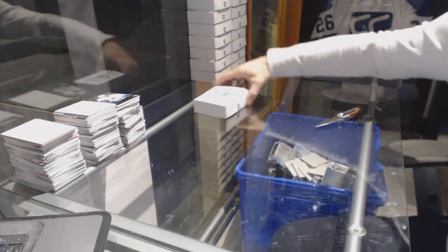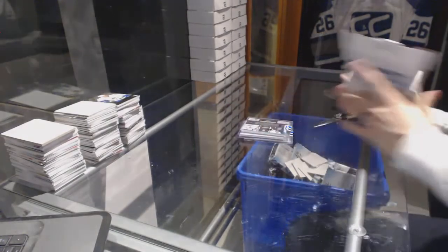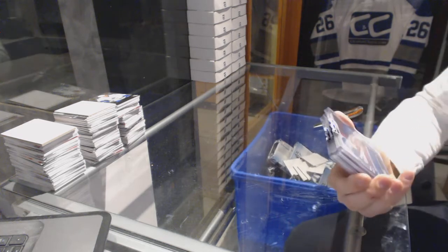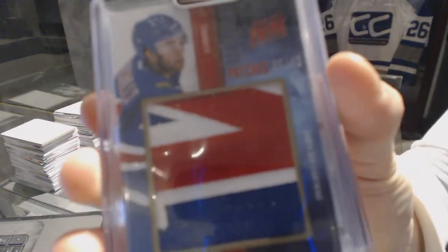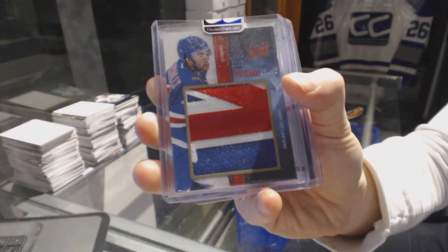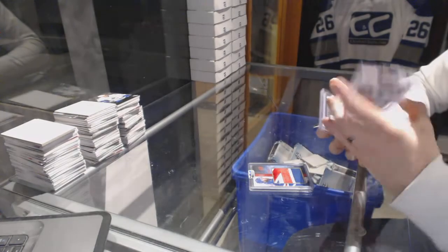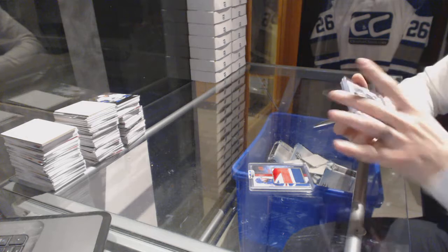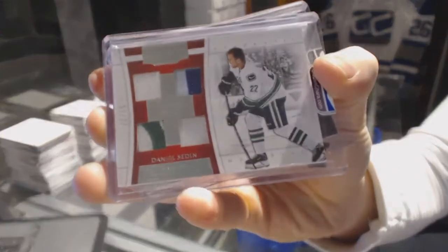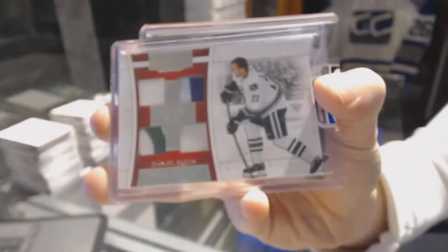All right, on to box 11 for Inspiron 200X. We've got an 11-12 Panini Prime Showcase Patches, numbered 3 of 15, Brett Connolly. We've got a, what year is that? I can't remember the year. An 11-12 Dominion Authentic Materials Jersey Prime Patch and Fight Strap, number 12 of 15, Daniel Sedin.